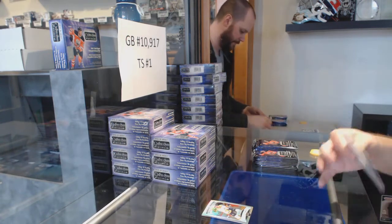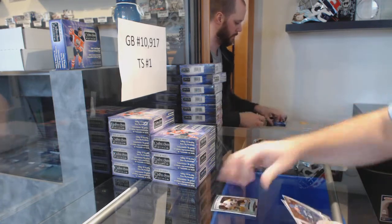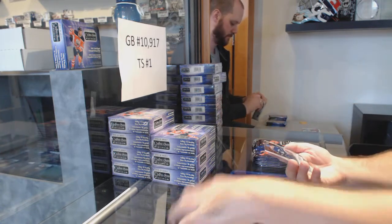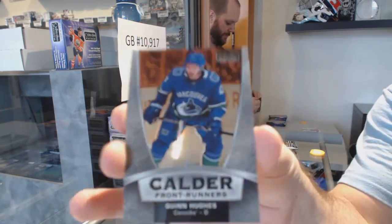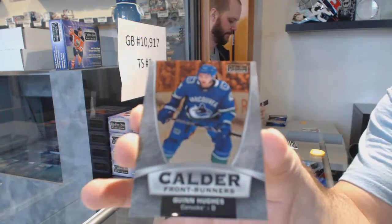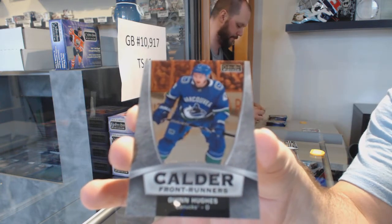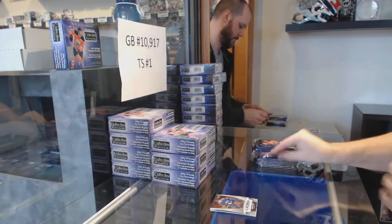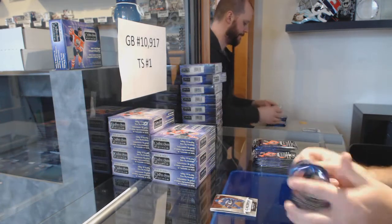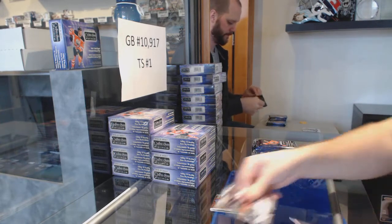So the first box will be a bit slow, and then you guys will get used to it. Marquee rookie for the Penguins of Lafferty. And we've got a Calder Front Runners, Quinn Hughes, Vancouver Canucks. You just get the hits. If you were to ship the base, it would be significantly more expensive.